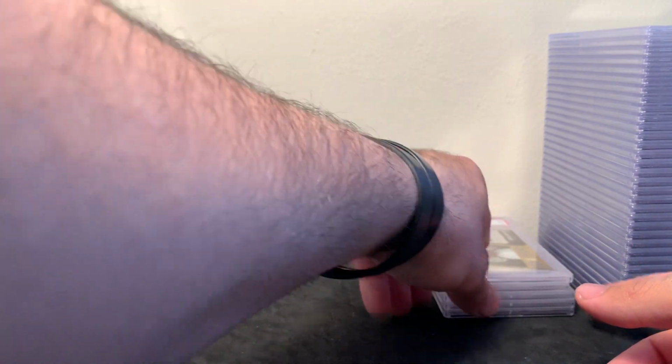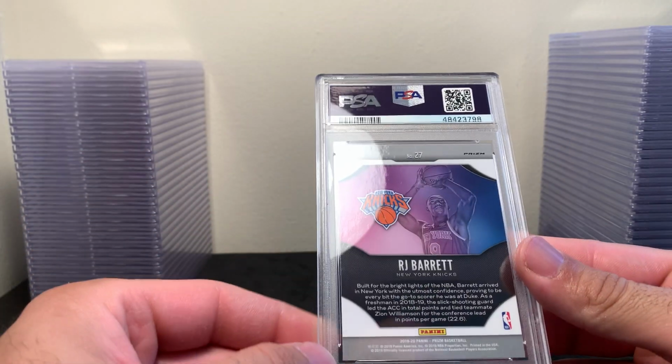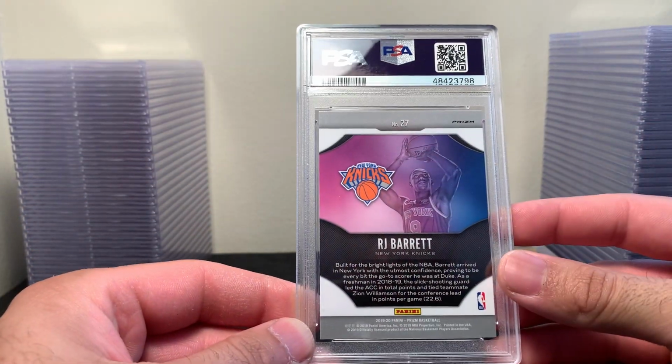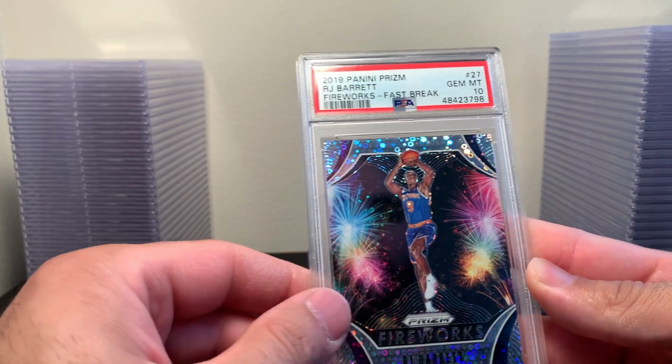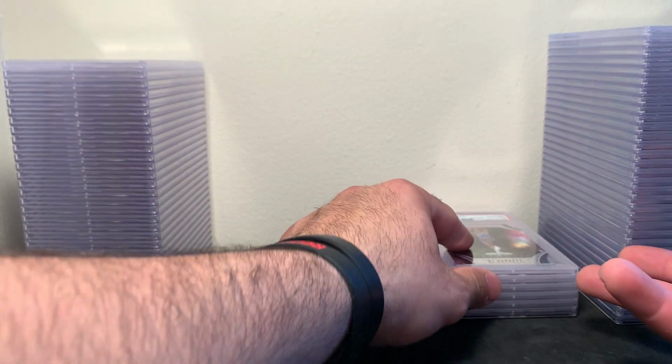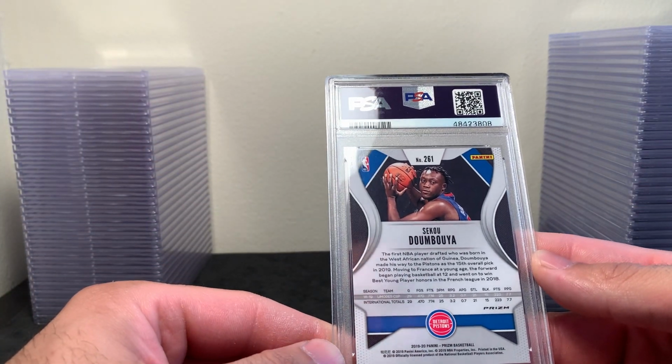Inserts, again, I probably wouldn't be sending these cards in now, being a little bit smarter and knowing a bit more about which cards I probably wouldn't send in. But again, we'll be able to make some money off of him. PSA 10 insert of RJ Barrett. For a guy of his stature, yeah, I'll probably send inserts, but not for guys like Darius Garland. I wouldn't risk it now.